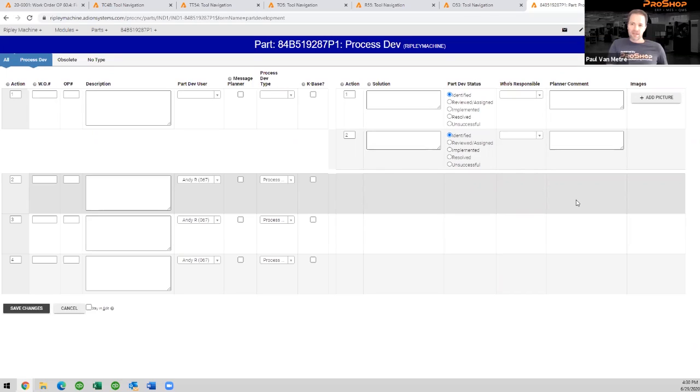And with that part status area on the right there, one of the cool things it does is if you have a process development item that's still identified, or that hasn't been resolved or implemented, the next time you make a work order for this part number, you will get a pop-up notification that there are still outstanding items that need to be resolved. It's helpful, of course, in two ways. It's sort of like a virtual Post-it note, right? Here's an automatic reminder. But let's say you never actually got this job again in the future. You don't need to go ahead and solve that issue.